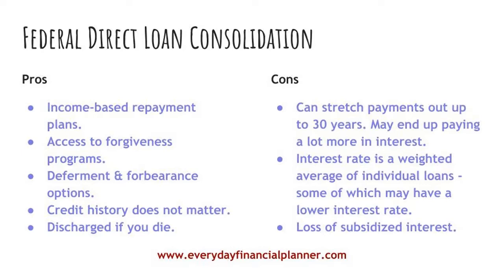The interest rate on this loan is going to be a weighted average of the individual loans' interest rates. Some of them may actually have been lower than what you end up paying on this consolidated loan. And if some of those loans were subsidized student loans, which means the government was paying some of that interest, then you're going to lose that benefit when you consolidate.